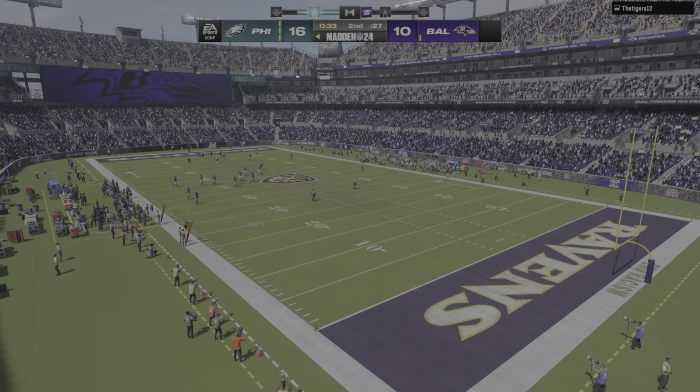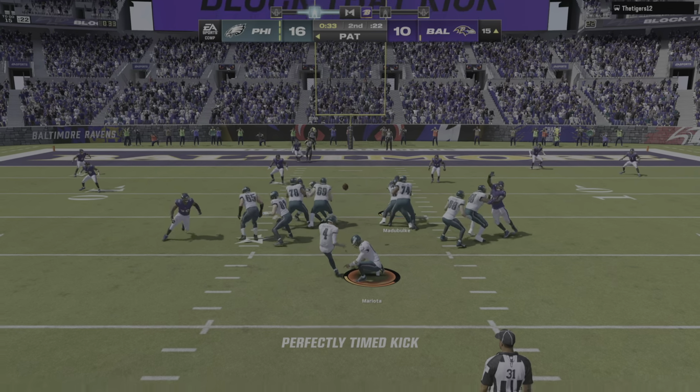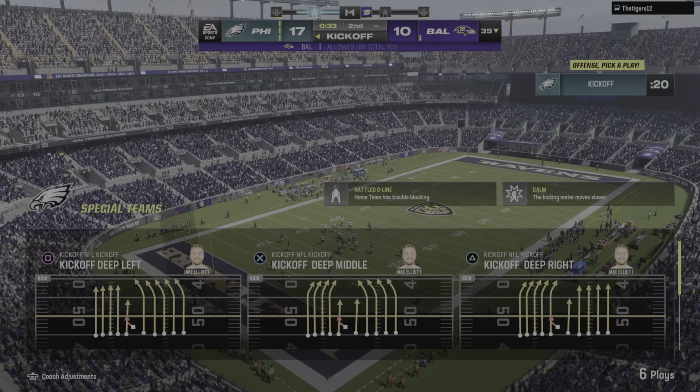And now, see on the sideline, special teams defense scrambling, saying we want to preserve this for the final moments of the second quarter. Oh, here we go. Elliott good with a PAT, and that makes it a 17-10 score.